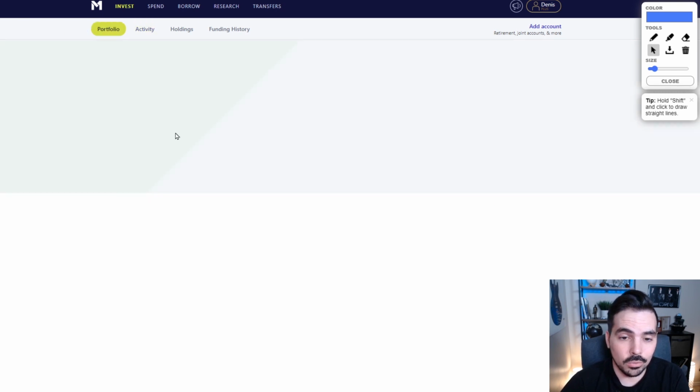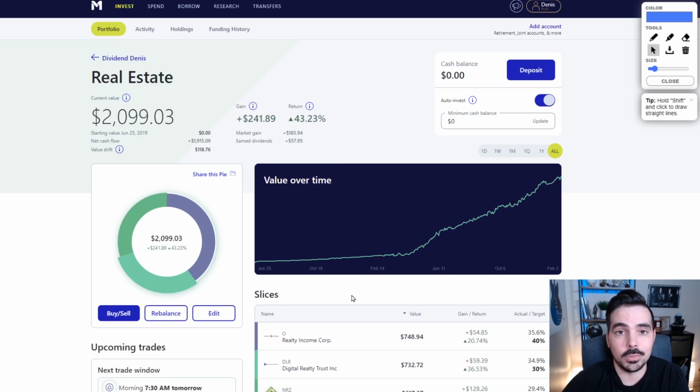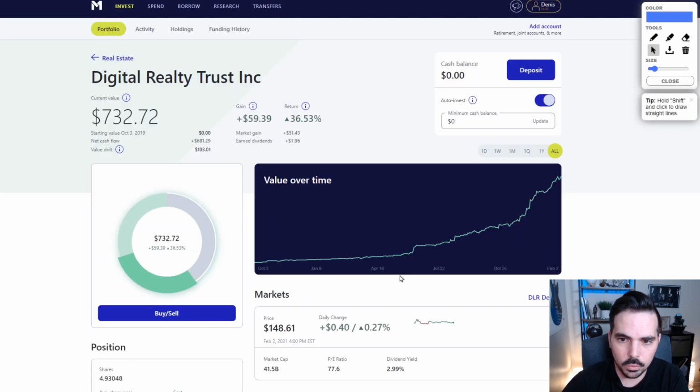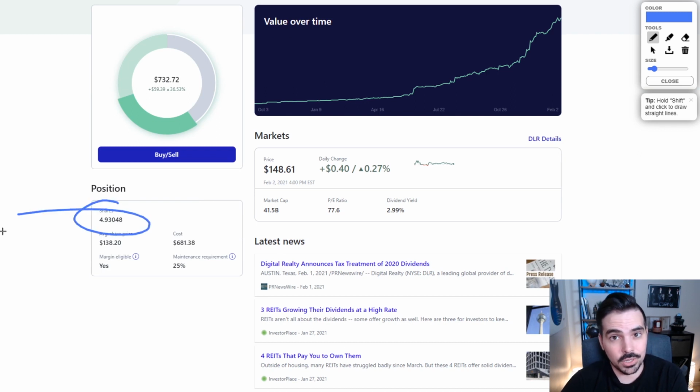Now, when I talk about this stuff too, again, I just like to really emphasize how important it is to make sure that you're investing, even if it doesn't feel like you're investing a lot. We're talking about DLR, right? I put in a total of $681, which equates to almost 5 shares of a company, because M1 Finance does fractional shares.